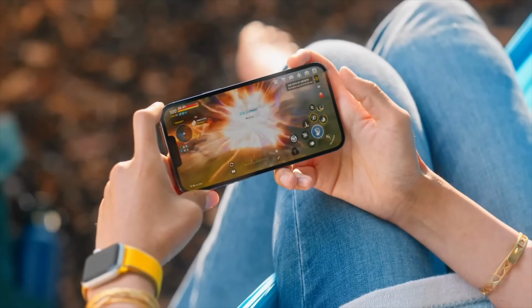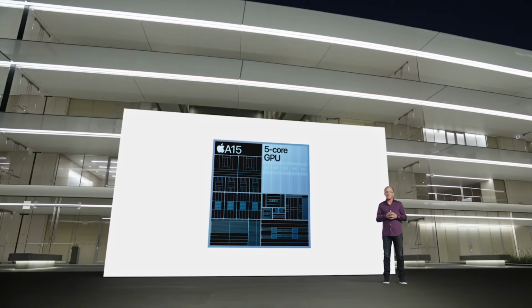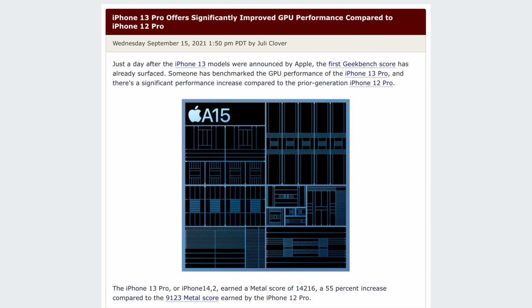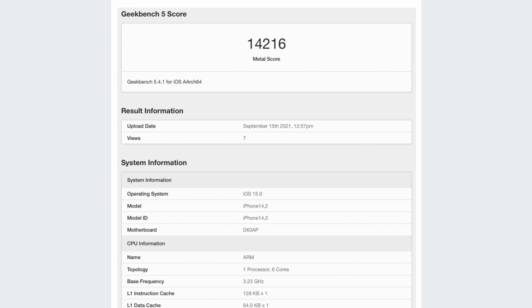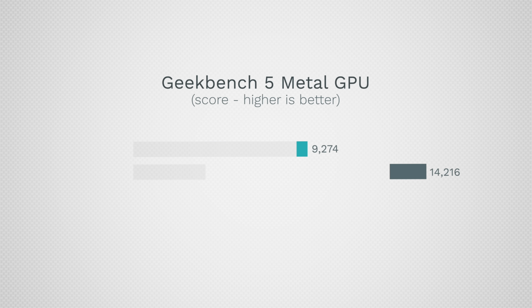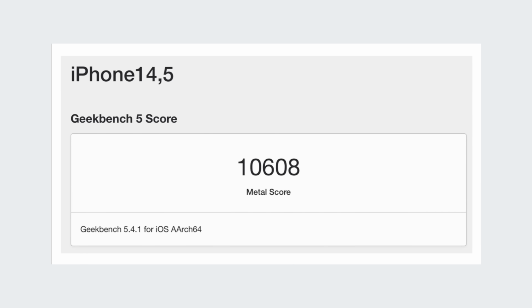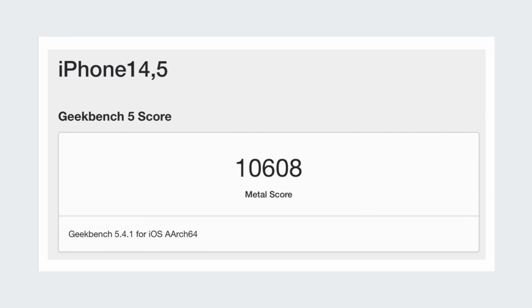the fact that for the first time ever, the higher end 13 Pro models actually pack faster processors than the regular models. Yep, the Pros now get a 5-core GPU instead of 4 cores on the regular ones. And guess what? The performance benchmarks have already leaked, revealing the performance difference. Apparently, the Pro models scored around 14,000 points in Geekbench 5's Metal Graphics test, which is actually a huge improvement over the iPhone 12's A14 chip. But the regular iPhone 13 models only scored around 10,500 points with their 4-core version of the A15.